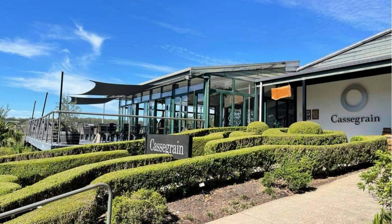The biggest producer in the region is Cassegrain. John and Eve Cassegrain emigrated from France in 1980, and they've got a long family tradition of winemaking all the way back to the 1600s. The cellar door is about 15 minutes from town, and it has a restaurant and a lovely tasting room.